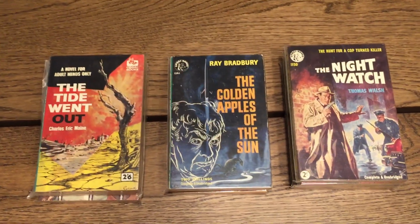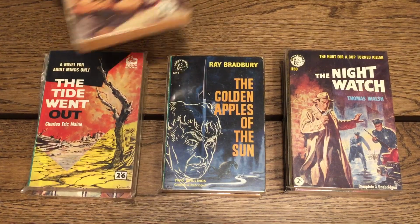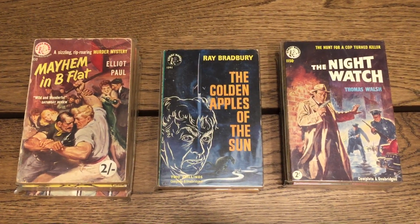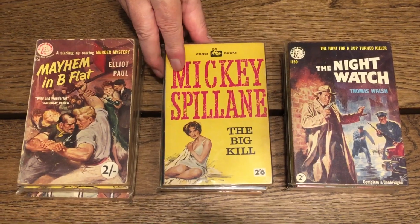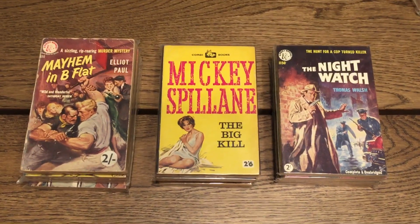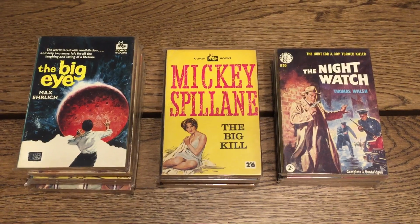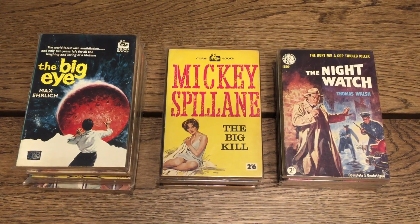Number 850, Mayhem in B flat by Elliot Paul. Number 846, The Big Kill by Mickey Spillane, first Corgi printing 1960. Number 844, The Big Eye by Max Ehrlich, science fiction, green spine. Number 838, The Rebellion of Leo Mcguire by Clyde Brian Davis.